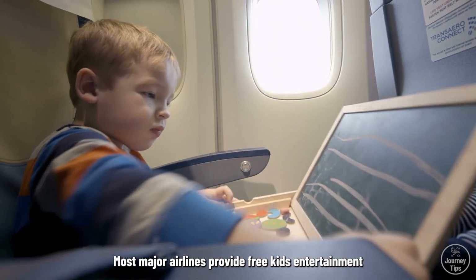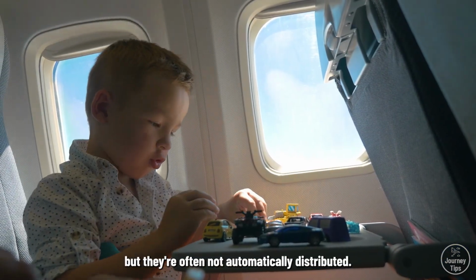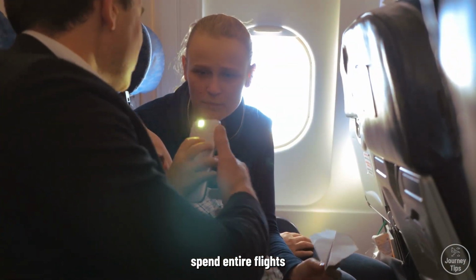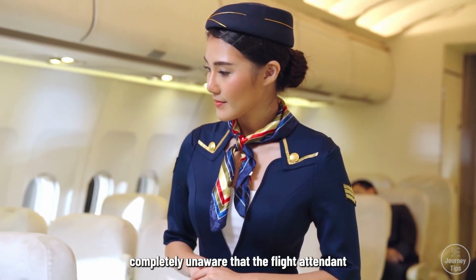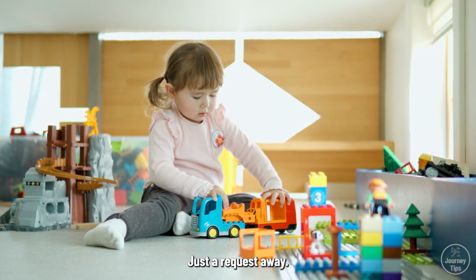Most major airlines provide free kids' entertainment kits on longer flights, but they're often not automatically distributed. I've watched parents spend entire flights trying to entertain restless children with nothing but their phones, completely unaware that the flight attendant had a stash of activity packs just a request away.